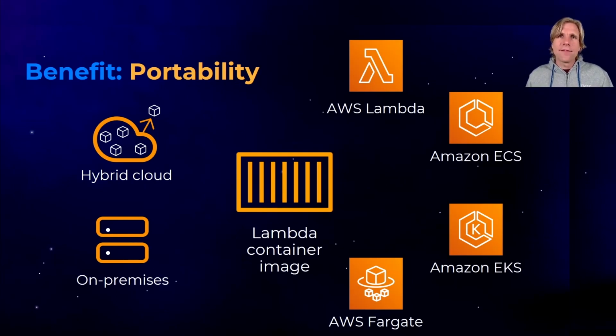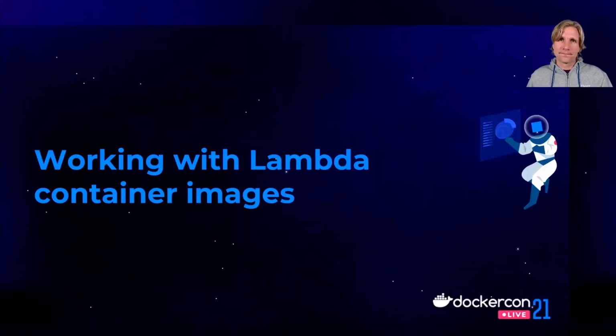So you can create Lambda functions that you could also run in other places, such as AWS Fargate or Amazon EC2, or on premises or in hybrid cloud environments. So, this isn't running the whole of Lambda with all its integrations, scale and availability, but it does mean your actual function code can be used elsewhere.